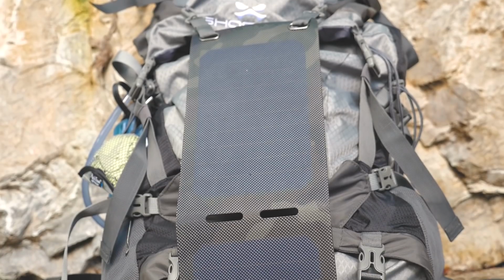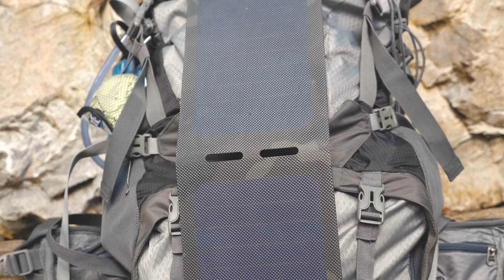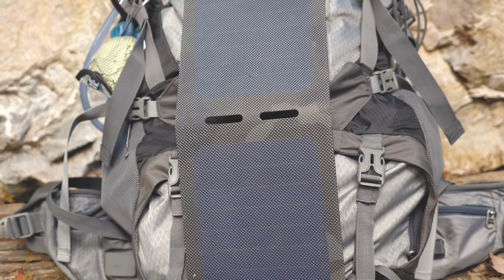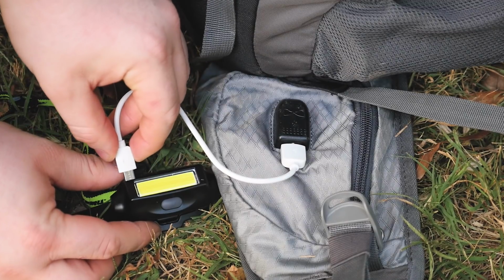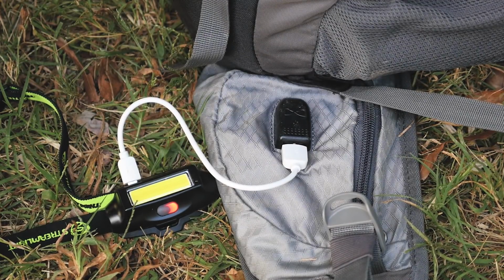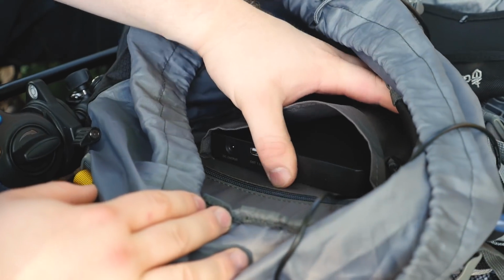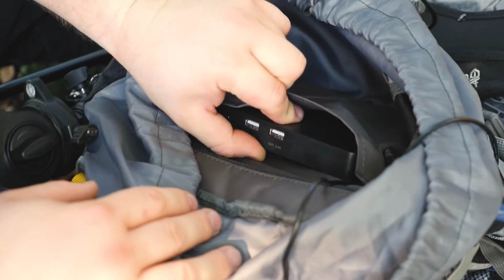But when you factor in the built-in battery and included solar panel, this pack offers something you won't find with many other bags: nearly endless power. This could be used to charge a phone, camera, headlamp, and so many more essential items. The 16,000 mAh battery nests inside its own pocket just inside the top part of the main compartment, and it locks in place. Connect a few cables and you're ready to go.